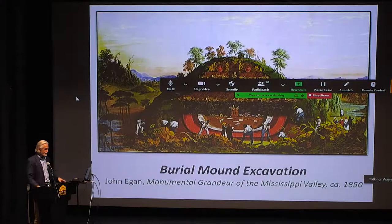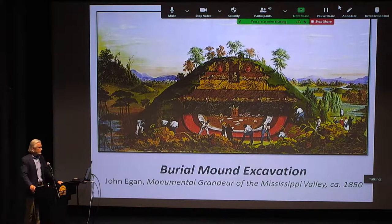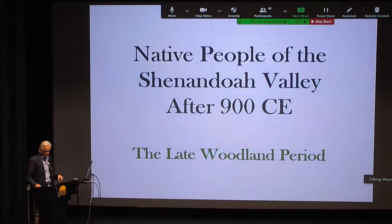So there's this rich history surrounding these Native American mounds. And there were other people trying to answer the same questions. Here's a famous painting. This particular conical burial mound is out in the Mississippi Valley, but it gives you a sense probably of what Jefferson was seeing as he was making his own exploration.